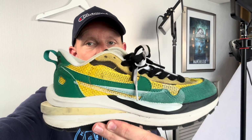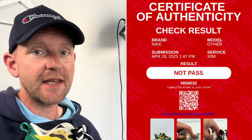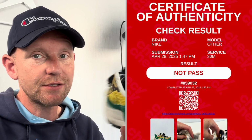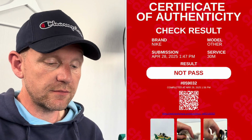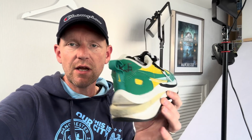Let's get some results from the two trainers. First up is this pair. I've run this through the Check app, and guess what? It's fake. This is a dud. Well, it's not a complete dud. I mean, it's incredible the level of fakery that goes into stuff now. That's a pretty good fake.